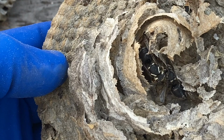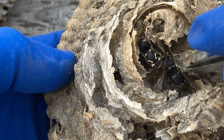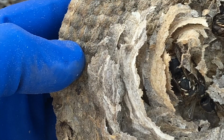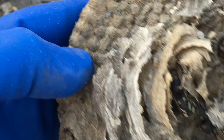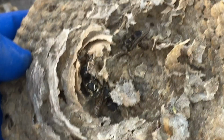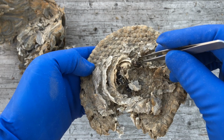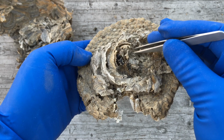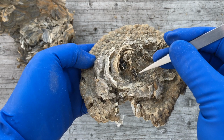So there's a couple of wasps in here. Could be they hunkered down in there during cold weather. Here's another. So it looks like they may have taken shelter. Here's another tucked away in a little pocket here. Didn't survive. So it's unclear what happened to these guys. They may have hunkered down in there to escape the weather, but ultimately they did not survive.